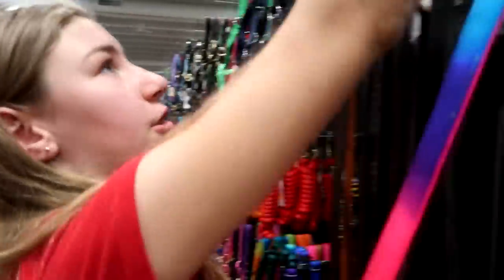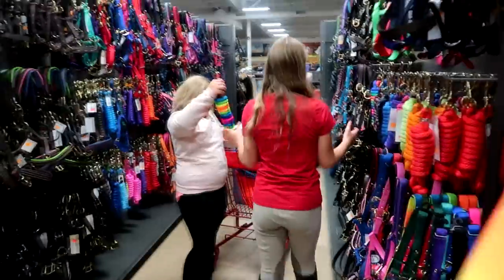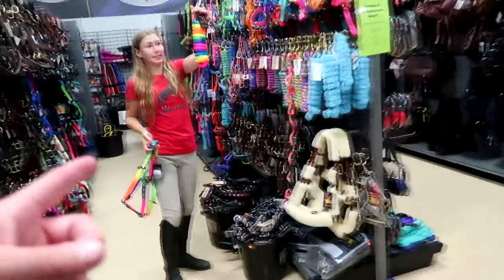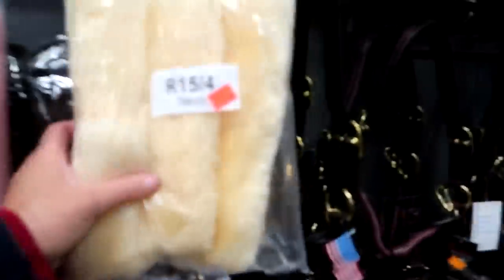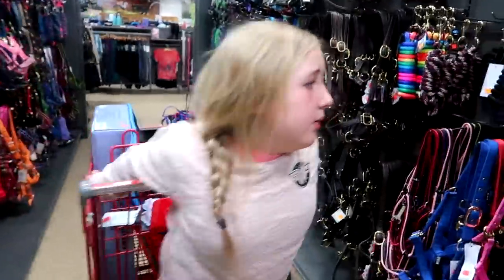Look at the one down there. These are neat lead ropes. Yeah, that's what I was saying. These are nice lead ropes, though. I'm getting the rainbow things. There's the rainbow lead rope. Oh, no, I like the one she has better. I've always liked these to put on top of your stuff. I want a rainbow lead rope, too.